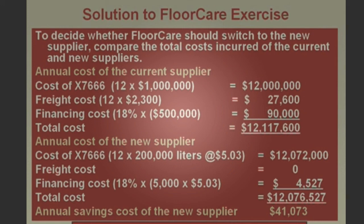But that's just from the financial angle. You also have to consider other issues, such as the reliability of the new supplier. For example, if they don't deliver on time, it's definitely going to affect FloorCare's production schedules. So even if it's less costly, if they're not reliable, there's going to be problems. So the final answer is that these qualitative factors should be considered before making a final decision.